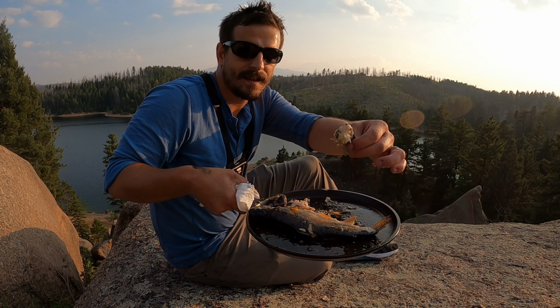So good, bones in, so much flavor. With these trout, when they're this small, you can literally crunch the bones if you want to, or just grab a hold of the spinal cord. Look at that, meat just falls right off of it. There you go, you have his backbone, which we don't need. I'll let one of the magpies have it.